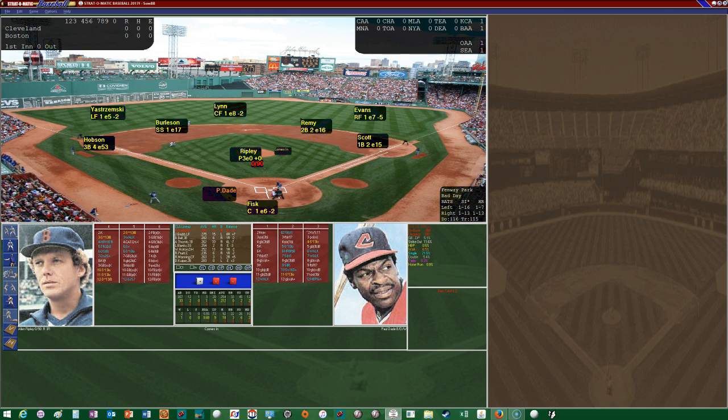The DH today will be Willie Horton, batting sixth. Batting seventh will be the catcher, Ron Pruitt. The center fielder, Rick Manning, bats eighth. And Duane Kuiper, the second baseman, will bat ninth.